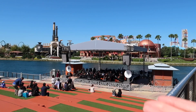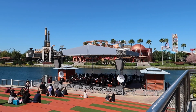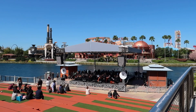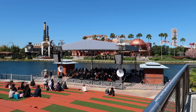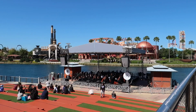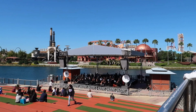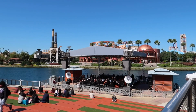Back outside now, and they have an orchestra that's about to play. Looks like they have a Stars performance program here. It's probably a local middle or high school orchestra coming out here to play. That's really cool. Back in my day, I did a few of these myself for both orchestra and marching band. I don't think I ever played here at Universal, but I definitely played at Disney doing the same thing. It was a really cool experience.